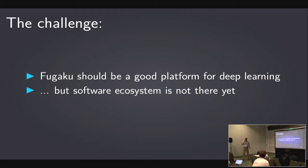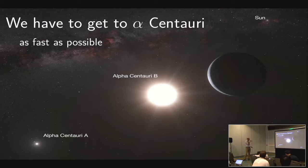But we don't have many deep learning frameworks which are optimized for ARM or for CPUs in general. So how do we do this? Imagine now that we discovered a habitable planet in Alpha Centauri, and we know that Earth is doomed and a large meteorite is about to hit us soon, and we just have to get from here to there as soon as possible, because we don't want to spend all the time on the flight. How do we do this?